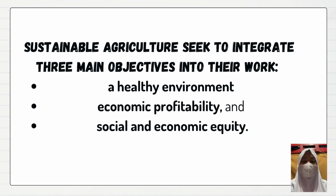Sustainable agriculture seeks to integrate three main objectives into their work: a healthy environment, economic profitability, and social and economic equity. Every person involved in the food system, growers, food processors, distributors, retailers, consumers, and waste managers, can play a role in ensuring a sustainable agriculture system.